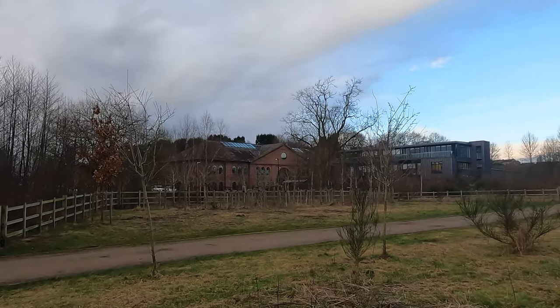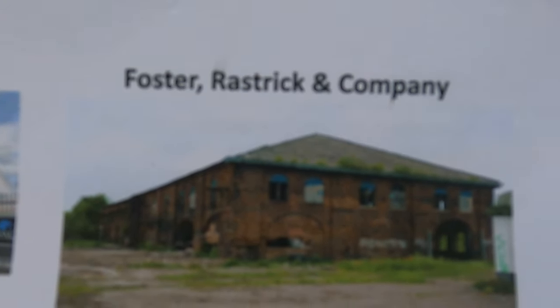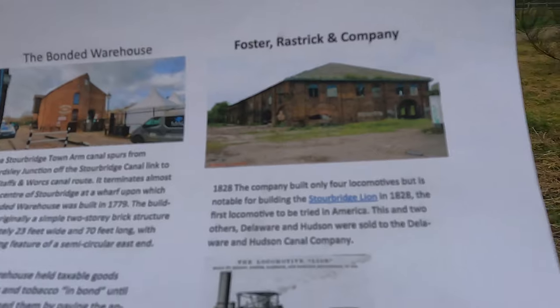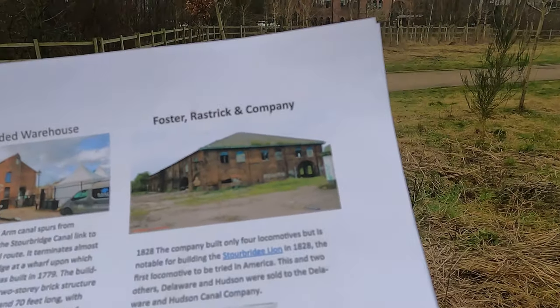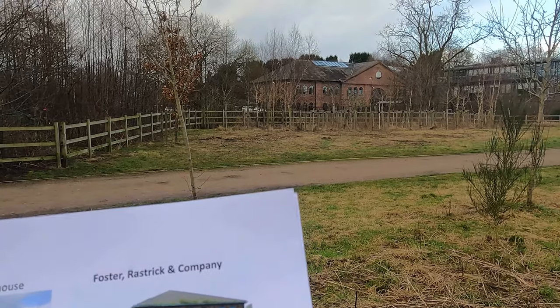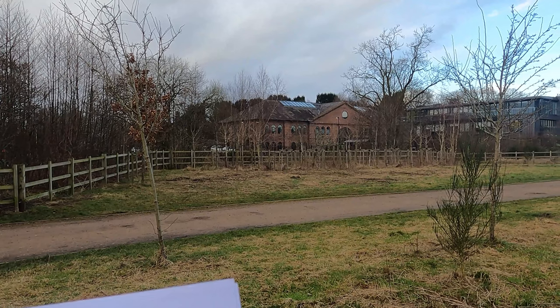But that bit there is the most interesting one compared to the photo there, which you can see Foster Rastrick when it was abandoned, that big building just in the corner. Well, it says there in 1828 the company built only 4 locomotives, but is notable for building the Stourbridge Lion in 1828, the first locomotive to be tried in America.